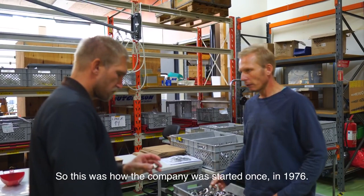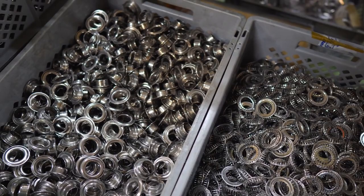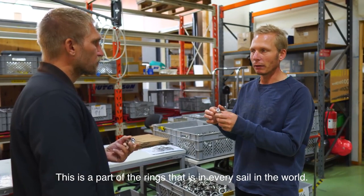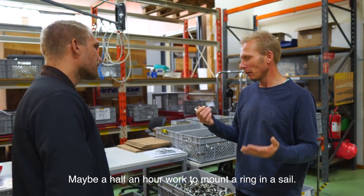So this was how the company was started once, in 1976. This is the ring, a part of the ring that is in every sail in the world. Before we started making the products, every sailmaker sewed the ring into the sail. It was maybe half an hour's work to mount the ring in the sail.